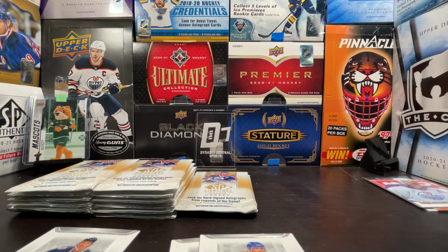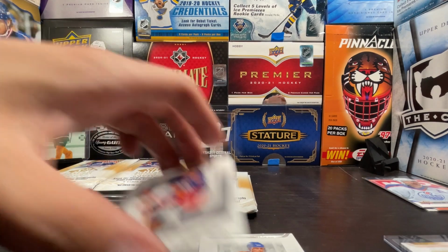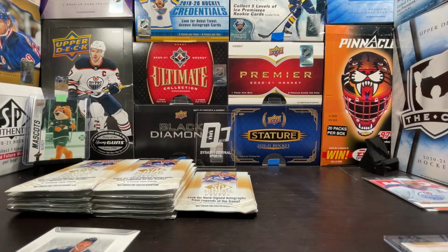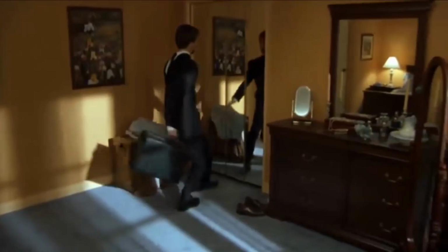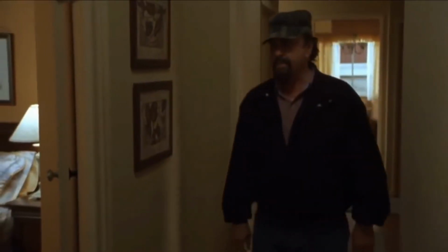Henrik Zetterberg. Crazy, this one's backwards. Why was it backwards? Of all the cards, I've never had any of the other cards be backwards, but the backwards man, the backwards man.